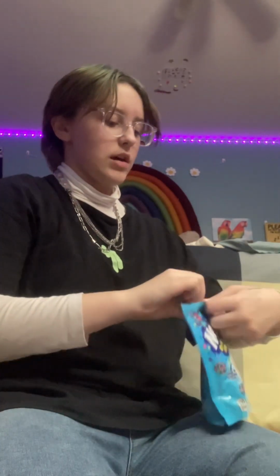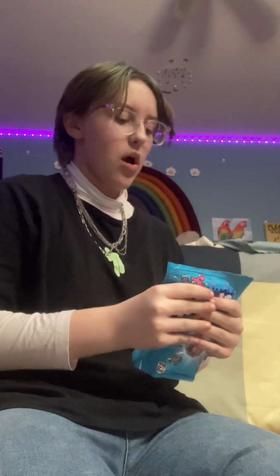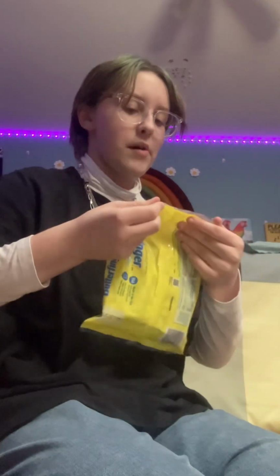I'll close my fridge because, yeah. First drawer, I'm gonna have candy. So these, they're resealable, so I'm kind of glad I grabbed this bag. Okay, so these. The Butterfingers, which are individually wrapped.